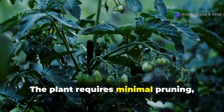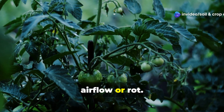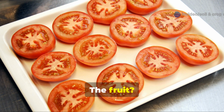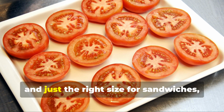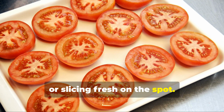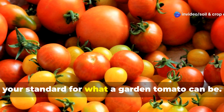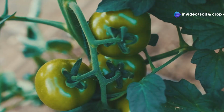The plant requires minimal pruning, and its upright, healthy growth means fewer issues with airflow or rot. The fruit? Firm, flavorful, and just the right size for sandwiches, salads, or slicing fresh on the spot. Koala is the kind of tomato that changes your standard for what a garden tomato can be.